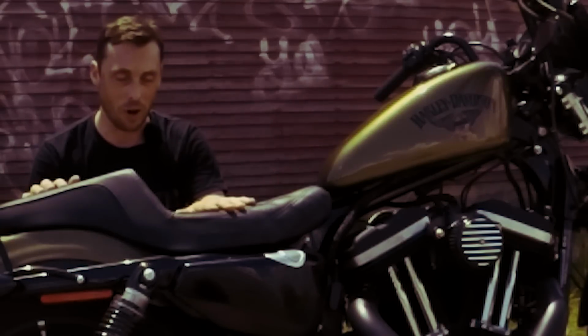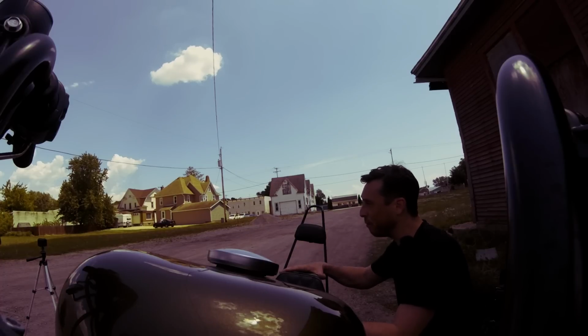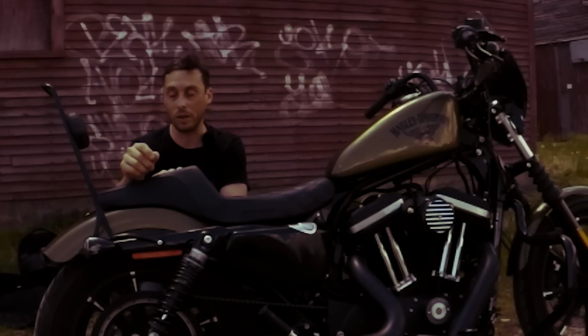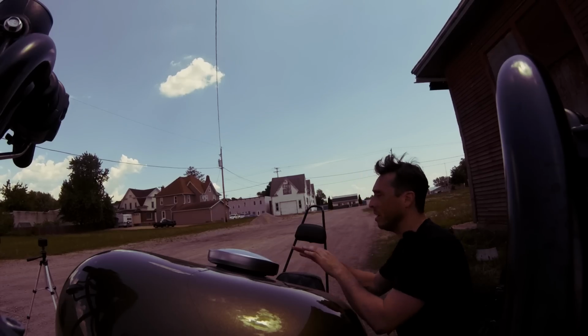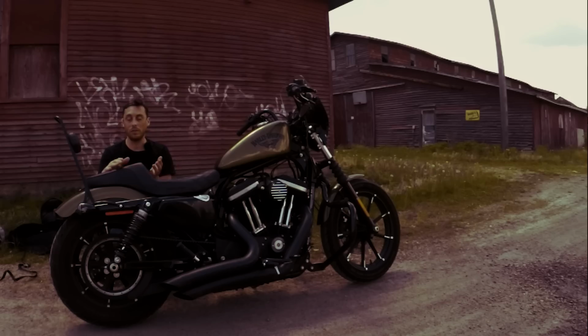It's comfortable for the rider and passenger. The pillion part of the seat is wide enough where it's comfortable for the passenger. It also doesn't obstruct the burly sissy bar like I've seen on some other one-piece, two-up seats. A lot of people both on my Instagram and on my YouTube channel have asked if the passenger part of the seat is comfortable. The width and the space, it's really comfortable for passengers. Compared to some other seats out there, definitely comfortable.